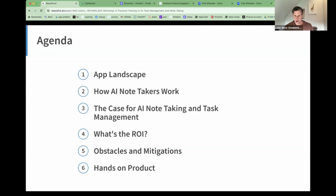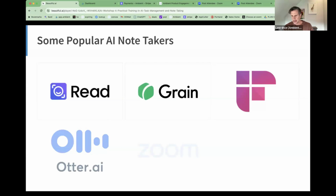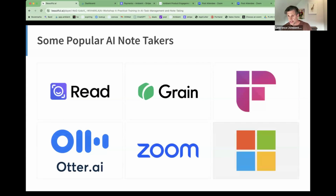So the first thing I'm going to talk about is that the AI note-taking category is exploding, and there's a reason for that, is that AI is really, really good at this stuff. It tends to be better than you or I. It tends to save massive amounts of time. It tends to make it easier for you to focus on running the meeting, participating in the meeting, than taking the notes. It's hard to do both.